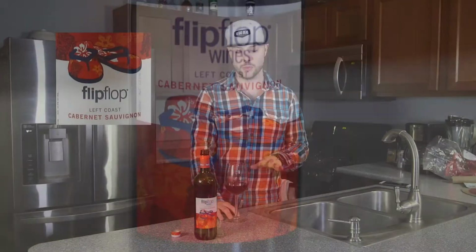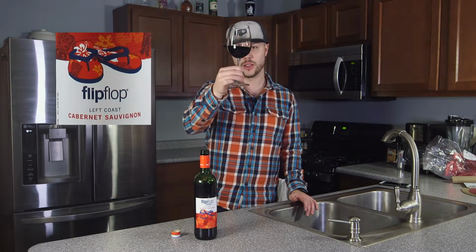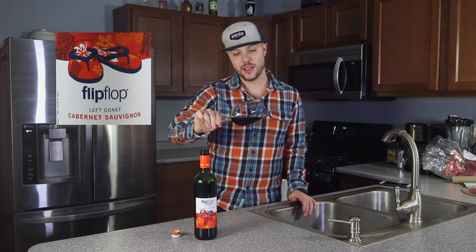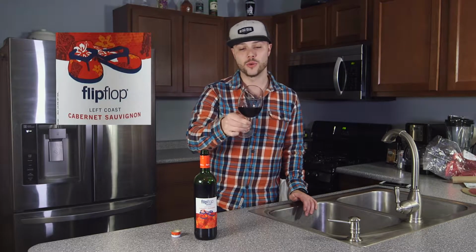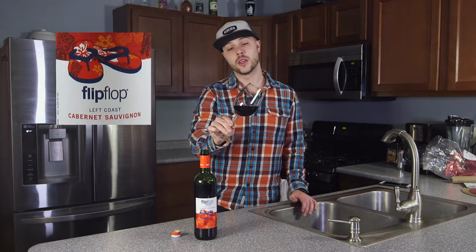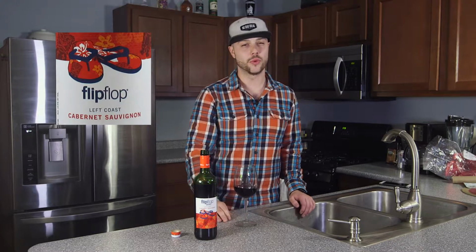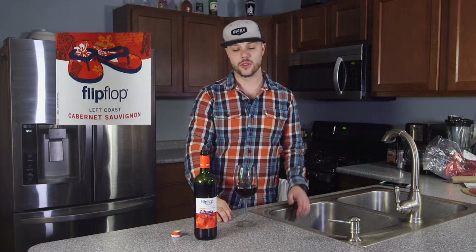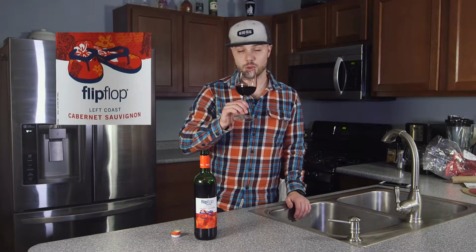It's probably going to be a bit more on the lighter side, because as you look at it too, I already have about a half glass in here, and it's not very full in body because you can see through it pretty well. I can see the whole logo as I'm giving it a nice roll. Probably going to be a nice light, easy on the palate, drier wine, but it's going to be very fruit forward. I can already tell just from all the indicators that I'm seeing so far. That being said, let's see how she tastes.